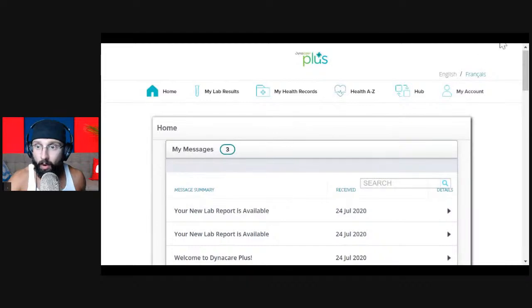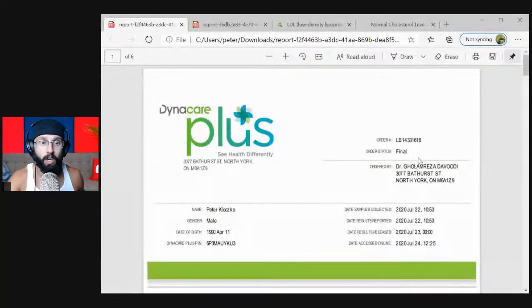So let's start taking a look here. Let's take a gander at my blood test results. I'm just going to pull this a little separate here. Give me one moment, and we'll take a look. So Chrome tab, Dynacare, boom. All right, so here we go. Oh, actually, this is the wrong thing. I'm going to be showing you guys the application window.